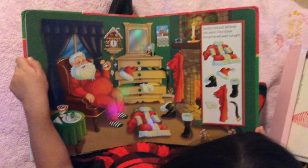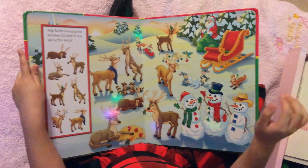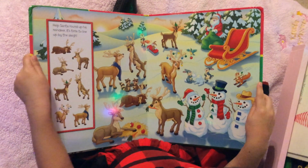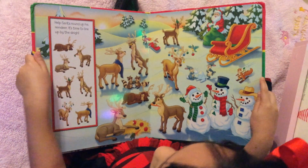Look, mice. Cute mice. Here are all the reindeer. Help Santa round up his reindeer. It's time to line up by the sleigh.